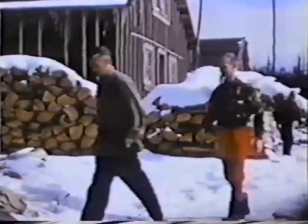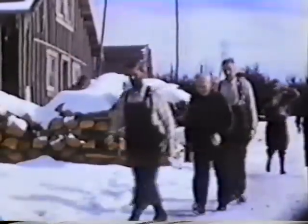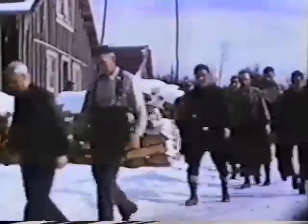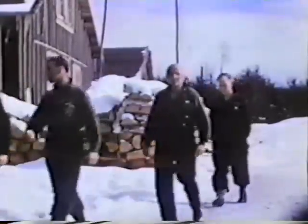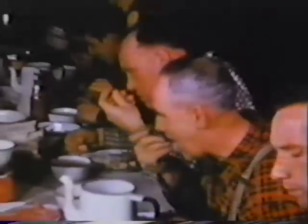Clifford Horton, the cook, ringing the dinner triangle in the woods. And believe me, they're hungry. Just a moment, we'll go inside the cook shack here and see what's going on. Clifford Horton here, the cook, is pouring tea and soup. And in just a moment, you'll get a glance at the tables laden with food. See the food on these tables. No talking, remember. You come into this cook shack, eat, and leave.